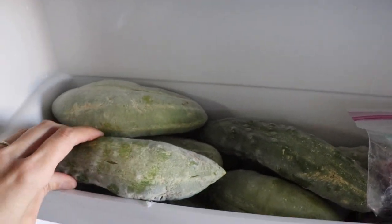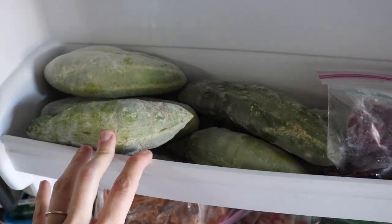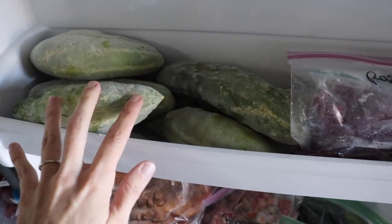Yes, you can freeze cucumbers. I did not know this until I researched this year. We had, again, same as the zucchini, we had a bumper crop of cucumber, and I was like, what do I do?